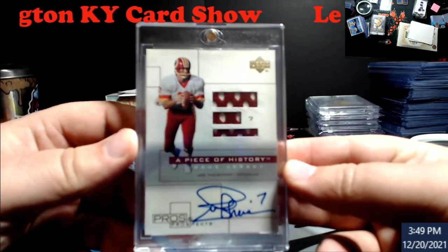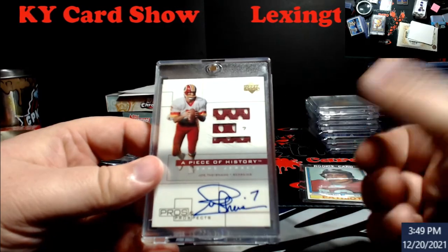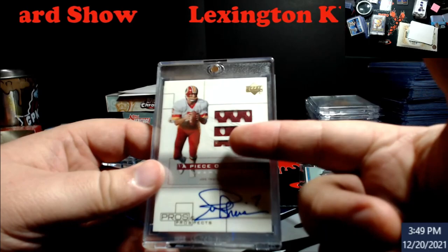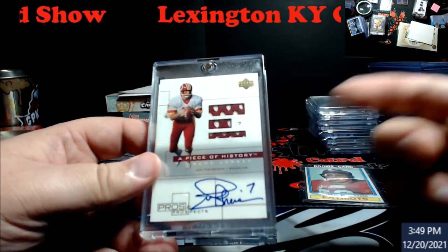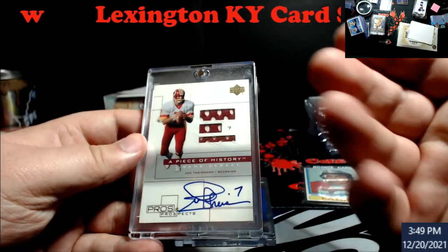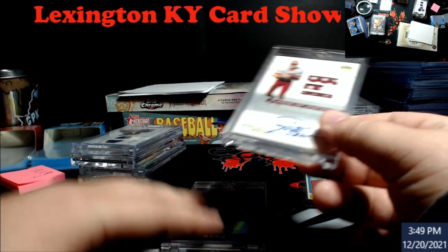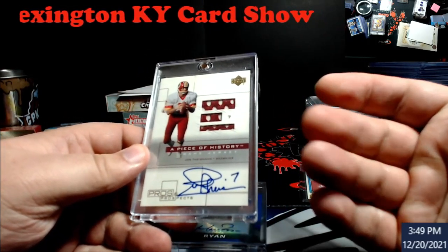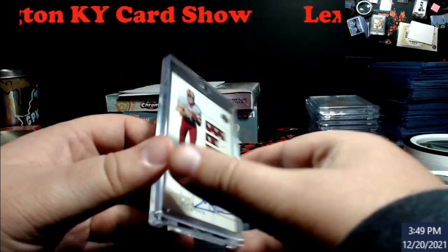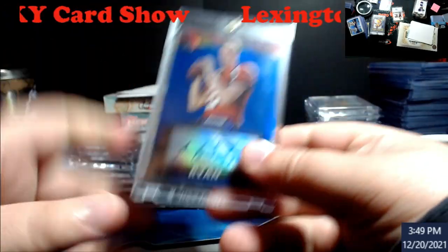Theismann, Upper Deck. Not numbered, but this is out of the pros and prospects. You got a piece of the jersey, real nice because it has the holes in it. Autograph, not numbered at all. I had to make sure I wasn't lying, not numbered. But you don't see a lot of Joe Theismann autos around, so I figured it'd be kind of cool to throw in. I would say very low maybe $40, high $60 to $70. I could be off, but it was a deal we worked out because I wanted this more.